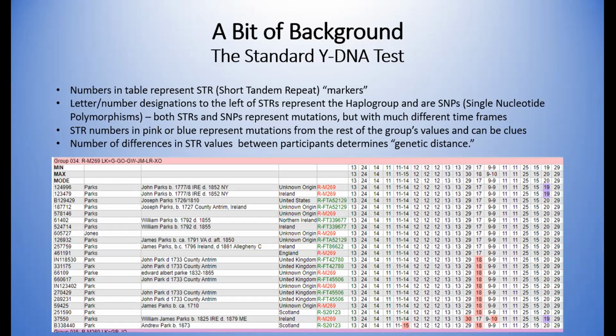And because of that, they are able to have what they call their terminal SNP identified. Now, terminal doesn't mean it's fatal. It just means on the branch of the haplotree, as we get smaller and smaller branches on that haplotree, this is the end of the branch, at least for now, for each participant. A string of numbers to the right, these are called markers, and they are called STR markers. STR stands for short tandem repeat.